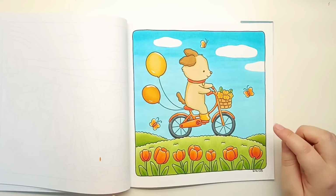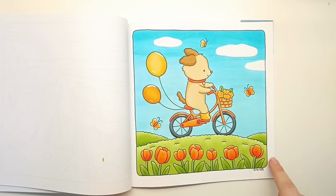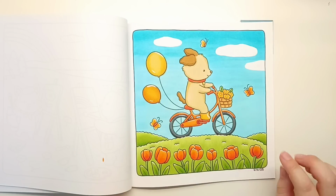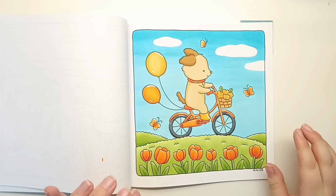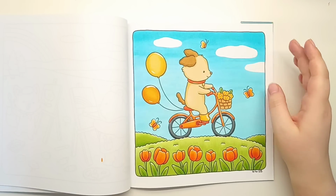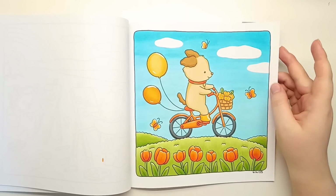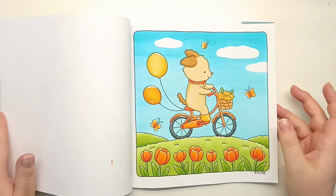And I started doing this picturing it with a sunset background. But I started with the grass and the flowers and the bike and the balloon, and it was all oranges and yellows. I just liked how they were looking. And I thought, if I do a sunset background, it's going to look a bit samey. So I thought I would do a nice contrast with a nice blue gradient sky. So really like how that turned out. Used Ohuhu alcohol markers for that one.